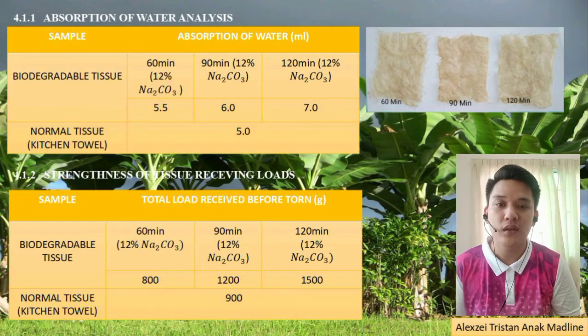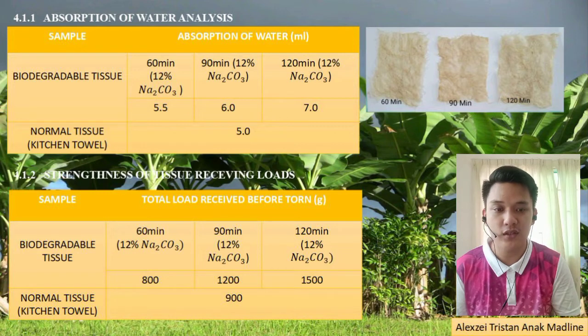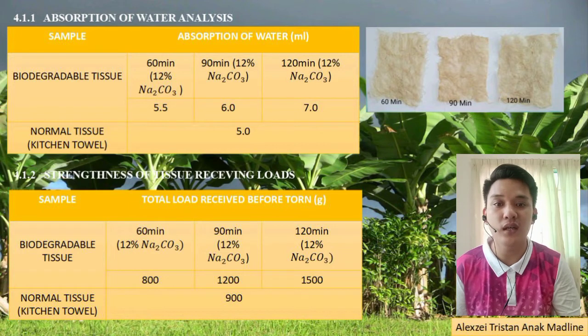From the second table, we can see the strength of the tissue paper when receiving load. The test was conducted using loads, that is coins, a dry container, and duct tape. The sample was tested on how much load it can handle until the tissue tore. The result is compared with the normal tissue paper. From the table, the 120 minute biodegradable tissue paper has a higher strength than the normal tissue paper. The research shows that the biodegradable tissue paper has the ability to resist load and is hard to tear.